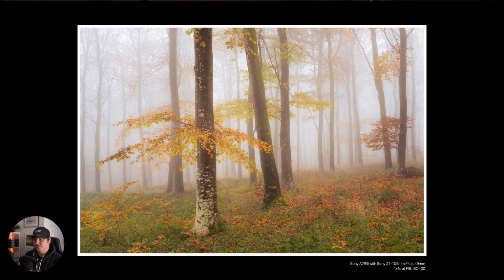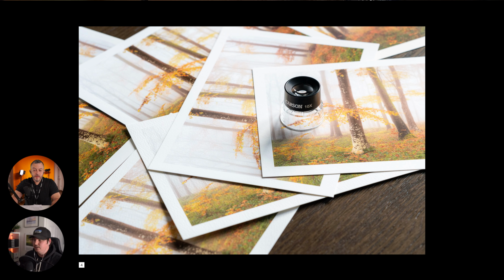Autumn is also one of my favourite seasons. Autumn and spring, the two, very hard to choose between the two. But again, exposing for the right, getting the nice highlights, capturing all the detail in the trees. And this image is special to me because it was one of the first ones I started printing, just because I like the texture and all the color in the leaves.